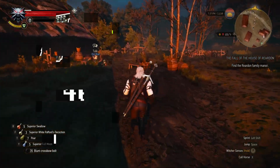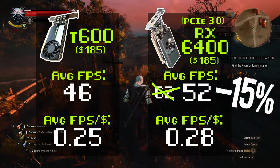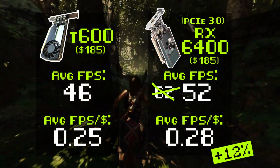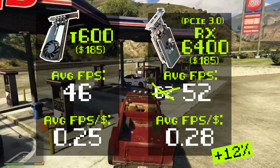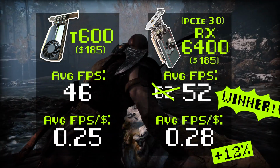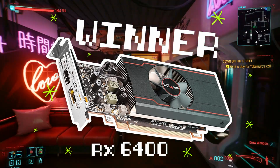So let's take away 15% of the FPS on our conclusion and see how it does. Again, T600, 46 FPS average and an FPS per dollar value of 0.25. The RX 6400 loses 15% of its FPS and ends up not with 62 FPS but with 52 FPS. And that comes out to 0.28 FPS per dollar, which is still 12% better than the T600. So even here, even in a worst case scenario, with the RX 6400 being run on a PCIe Gen 3.0 system, it still comes out ahead. Not by that much. 12% isn't nearly as massive a difference compared to 32%, but it's still pretty clear that the RX 6400 is the better value GPU in terms of gaming performance no matter how you look at it.